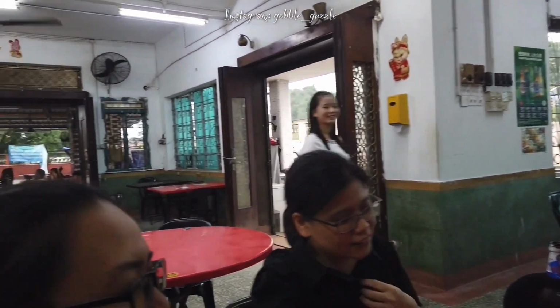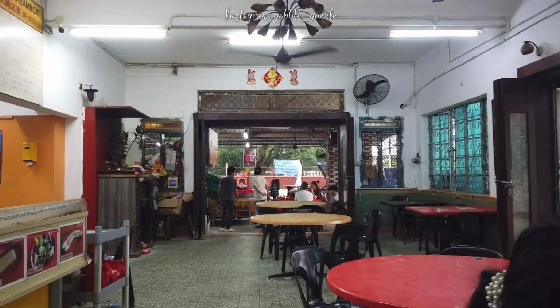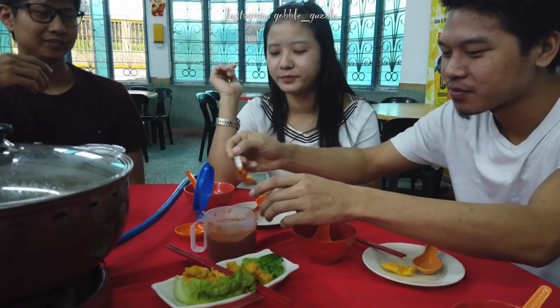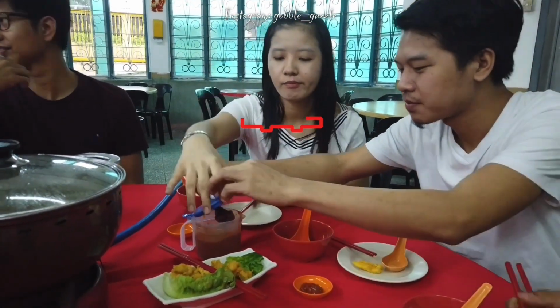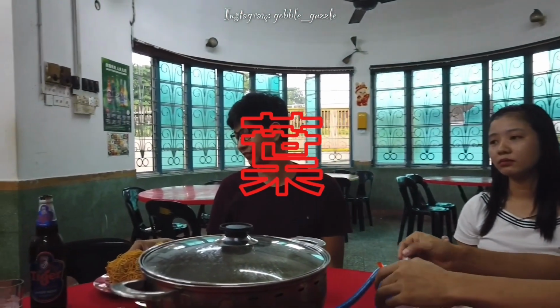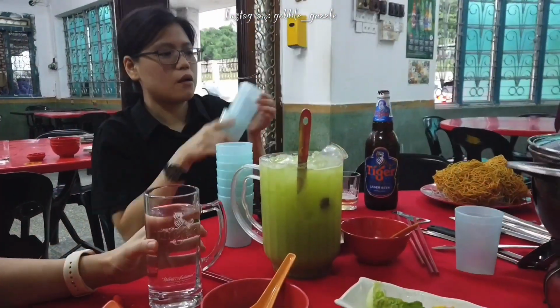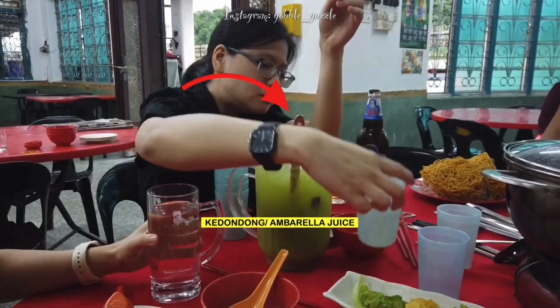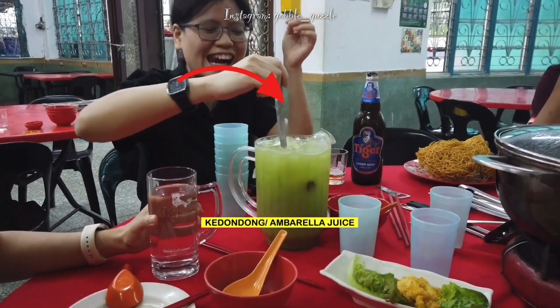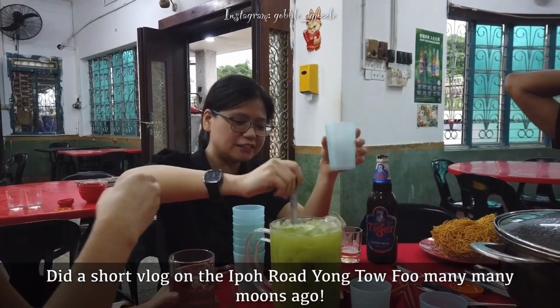And the site of this restaurant was the grandest house in the neighborhood, and it was occupied, if I'm not mistaken, by a Yap family. You're talking about a very long time ago, and somehow along the years it evolved, and it's no longer a private residence, and it now plays host to one of the most popular Ipoh Road Yong Tau Foo in this part of Kuala Lumpur in the daytime.